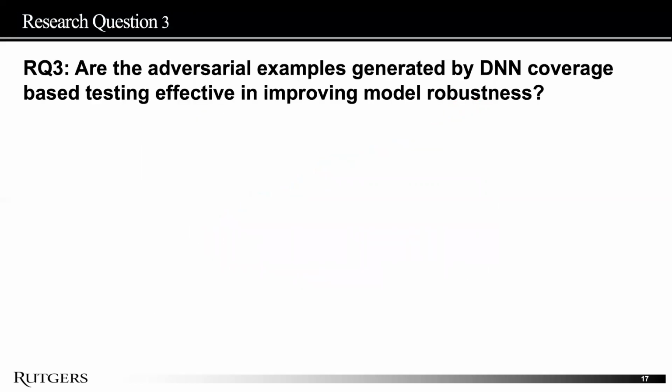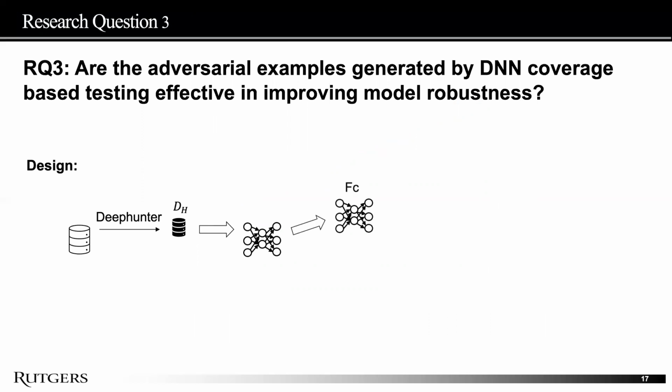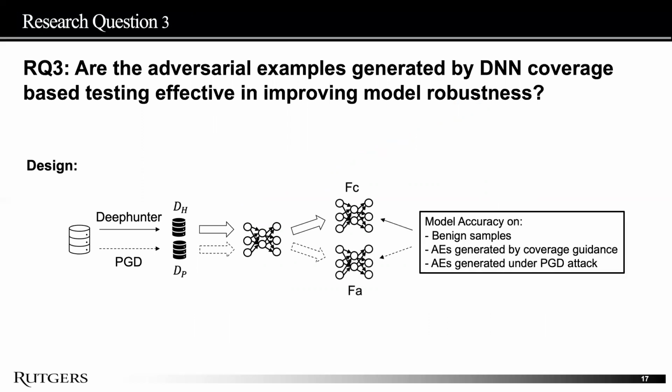Then we conduct experiments to answer question 3. Are the adversarial examples generated by DNN coverage-based testing effective in improving model robustness? We first retrain the models with coverage-guided testing and get model FSE. We then retrain the models with PGD-based adversarial training and get model FA. Finally, we compare two models' accuracy on benign samples, adversarial samples generated by coverage guidance, and adversarial examples generated under PGD attack.